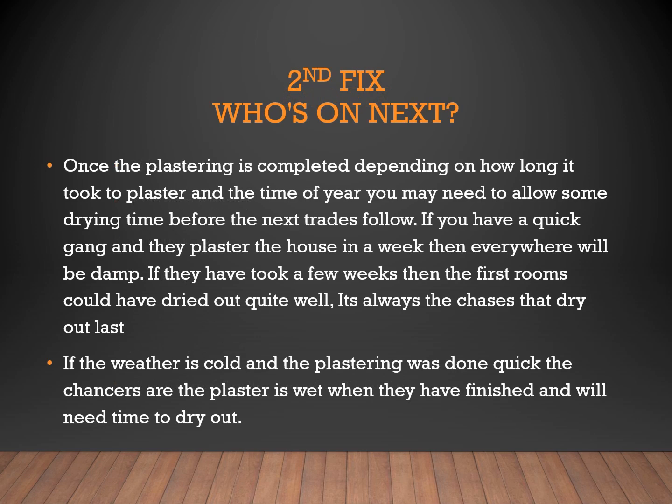So second fix, who's on next? Once the plaster is completed, and depending on how long it took to plaster and the time of year, you may need to allow some drying time before the next trades follow. If you have a quick gang and they plaster the house in a week, which is about the time a gang would take to plaster a house in a new build, then everywhere will be damp. If they took a few weeks, then the first rooms could have dried out quite well. It's always the chasers that dry out last, and the thick bits of plaster back to the brickwork.